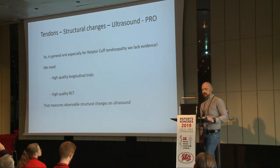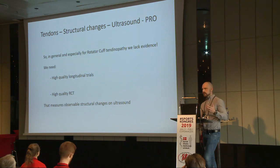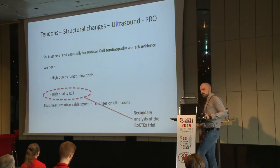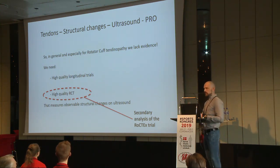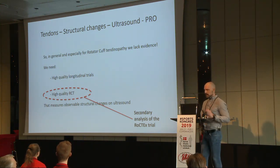So we need some future high-quality longitudinal trials and high-quality randomized controlled trials that measure these structural changes on ultrasound to see what impact changes have in relation to patient-reported outcomes. Luckily, in the ROCTEX trial, we used ultrasound both at baseline and at 12 weeks follow-up. So we might have some results or data that can shed some light on these aspects from a longitudinal perspective.